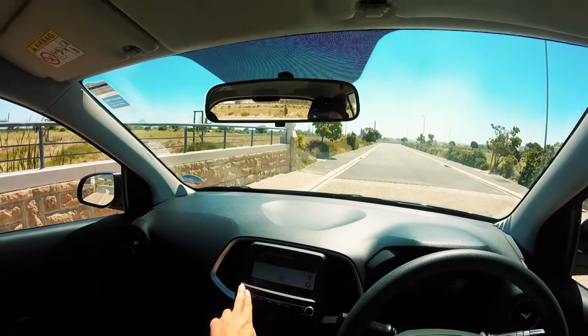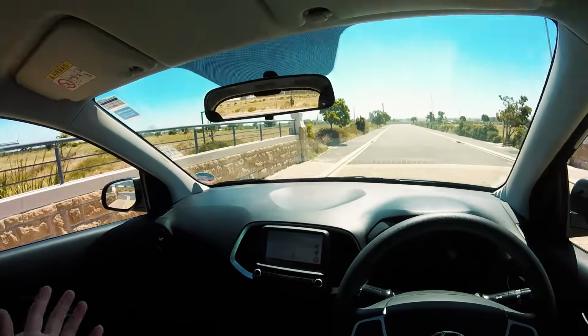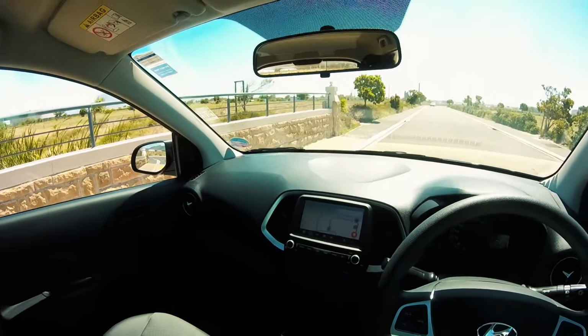it's got decent low end. I've actually got some low end going on here. Mid-range and treble, not much going on there, but it is a cheap car, and we'll get onto the price a little bit later in the video.